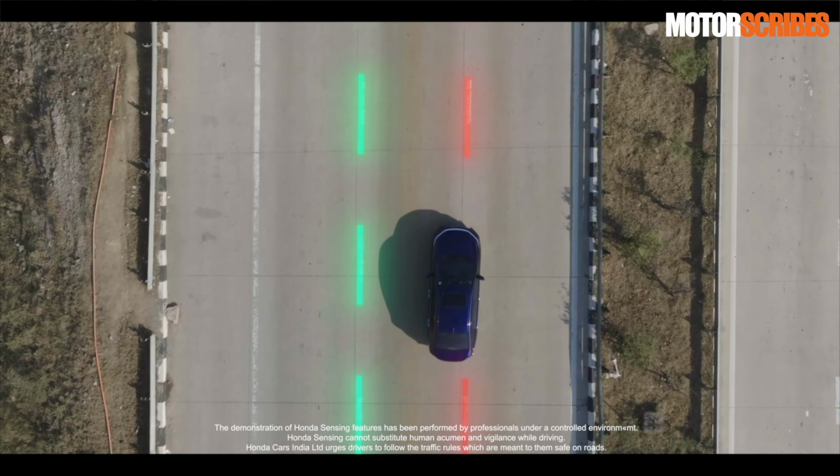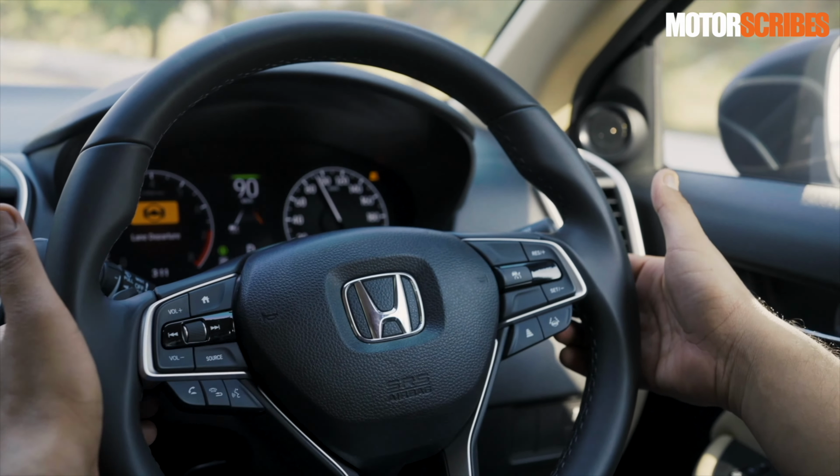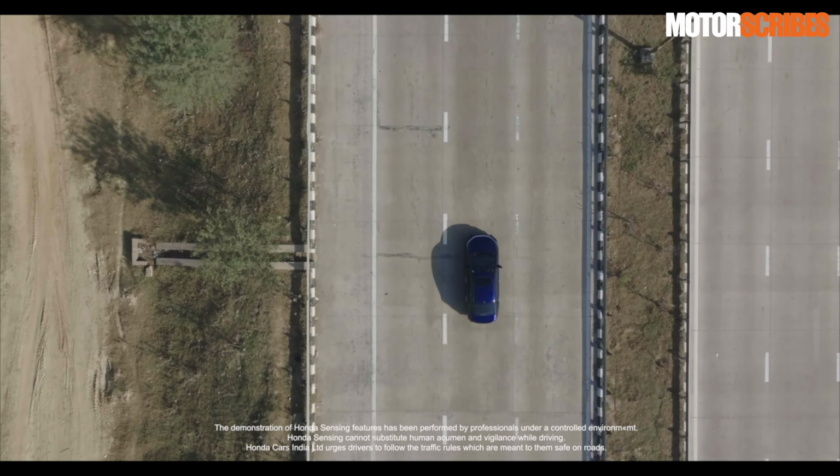The road departure mitigation system senses that you're going totally off the road, you're veering off the road, and it will again correct you on that front as well.